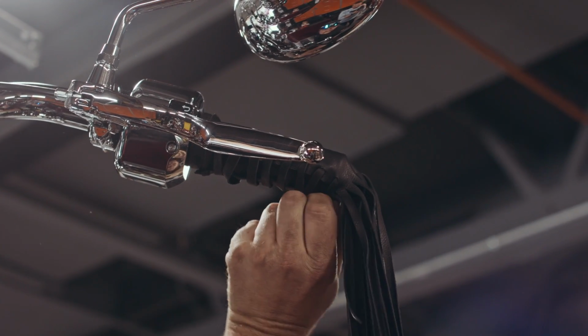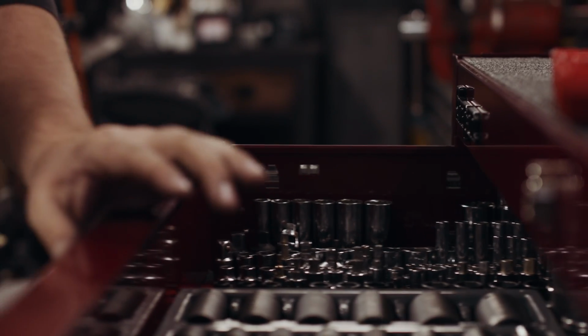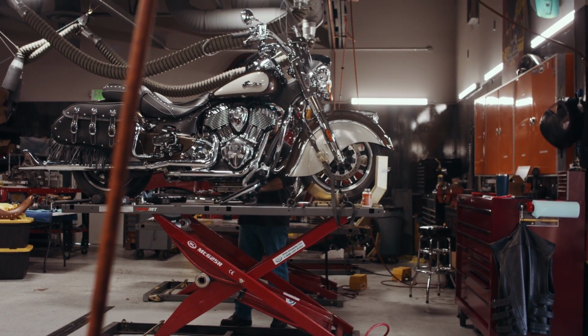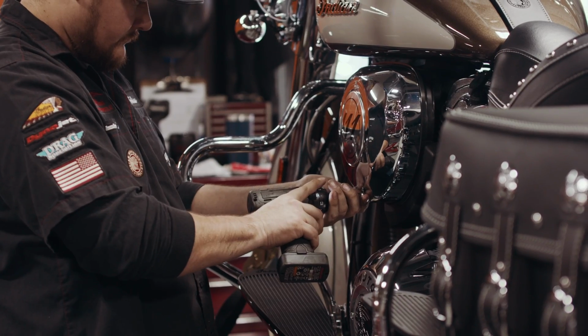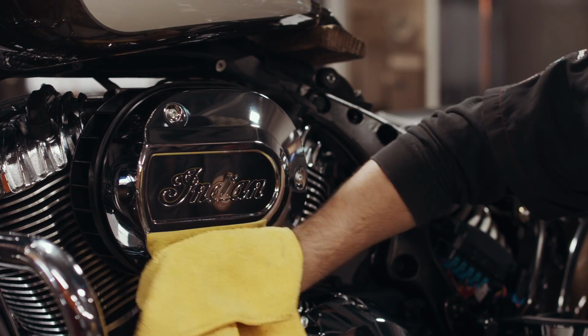We also had some custom grips made. Indian stopped producing the leather grips that we wanted to use on this bike, so we had one of our outside vendors custom build these just for this bike. We're also adding a full Stage 1 to this bike. That includes a full fishtail exhaust, Stage 1 air cleaner, and an upgraded tune to make everything run perfect.